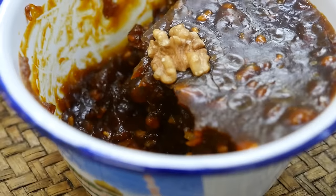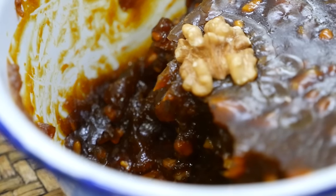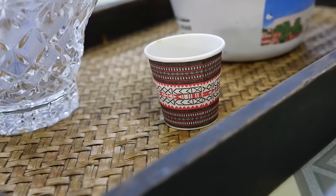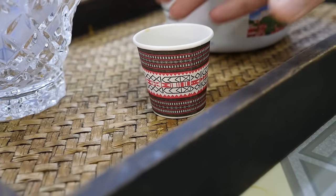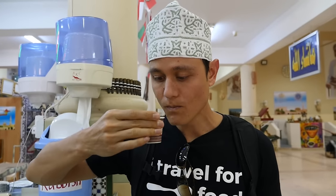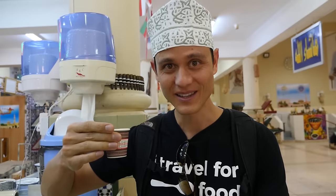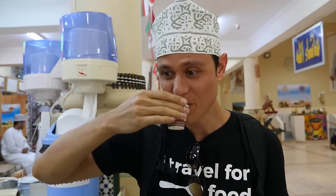Oh, the nuts are really, really good in there. It is pretty sweet. It's like a sticky jelly. It's almost like a roasted, burnt taste to it. Maybe that comes from the sugar. A little bit of a spice tinge as well. And then you gotta follow that with coffee. Yeah, so the coffee is not sweet, but the helwa is very sweet, and then you chase it with the coffee.